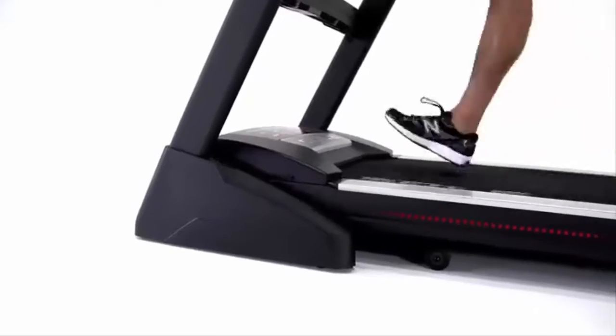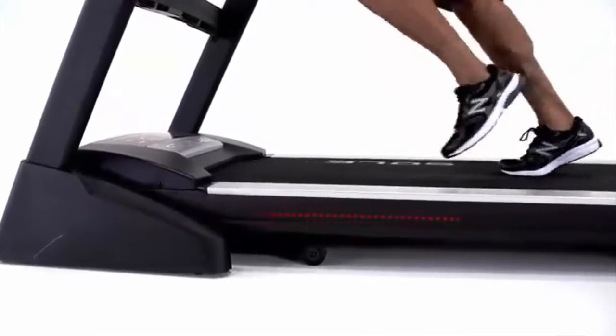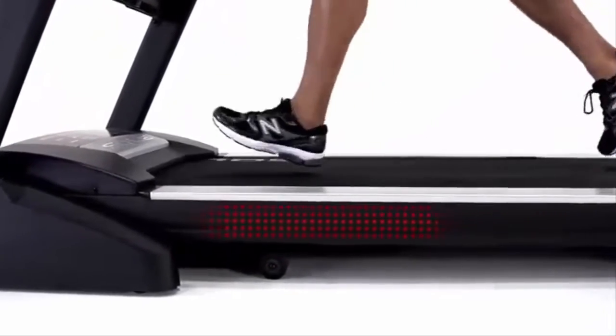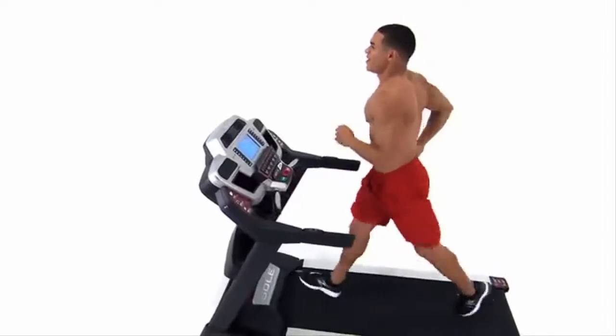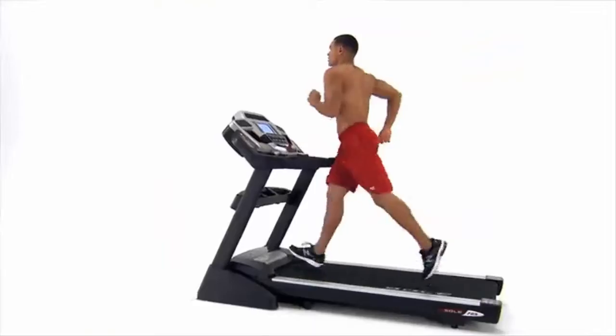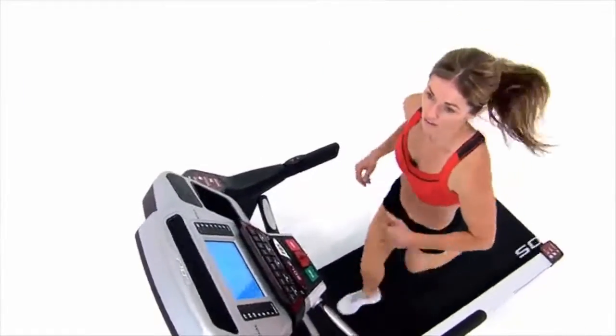The F85 also incorporates the largest deck that SOLE offers, an exceptional 22 inches wide running surface that is comfortable for any runner. In fact, the F85 can handle users weighing up to 400 pounds. This model has up to 6 auto programs and 2 user customized workouts. It also has 2 separate heart rate control programs.